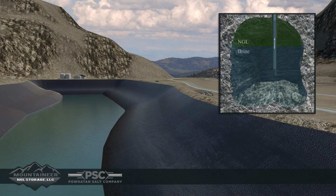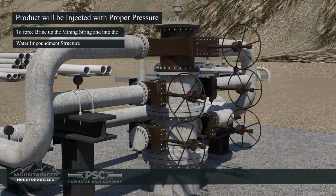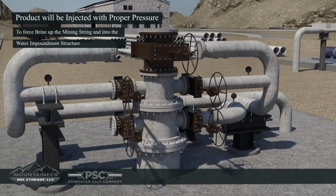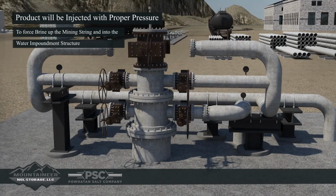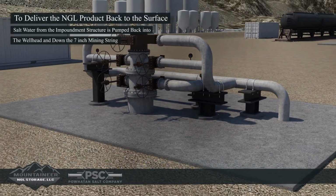As the product arrives, it will be injected into the wellhead and down through the annulus into the top of the cavern. The product is injected at enough pressure to force the brine up through the mining string and into the water impoundment structure.